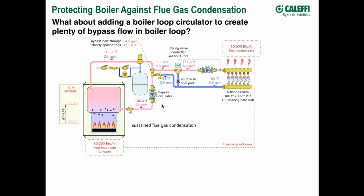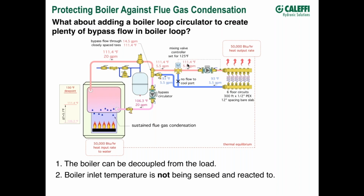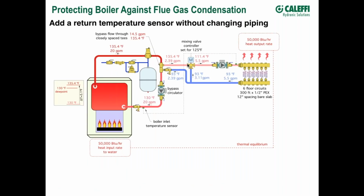How about if we just put a pair of closely spaced tees in here? Okay. Well, we now have a way to decouple the load from the boiler loop because of the closely spaced tees. But again, look around. We don't see any device down here that's measuring the boiler inlet temperature and communicating to that mixing valve controller. So we do have decoupling from the load, but we do not have boiler inlet temperature being sensed. We don't have boiler protection. Now we have one more in the sequence. Same system piping, identical. All that has been added here is a boiler inlet temperature sensor that goes up to the controller that operates the motorized mixing valve.